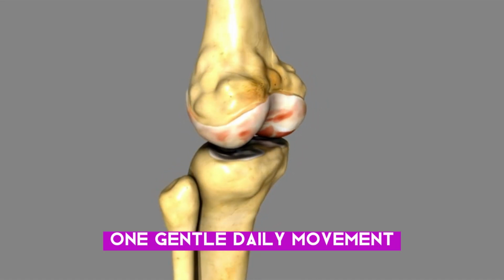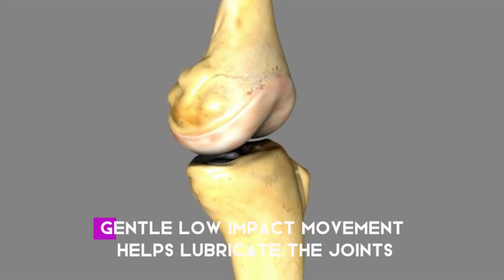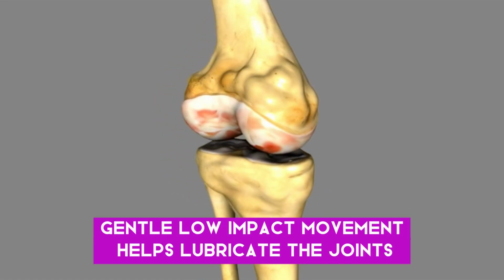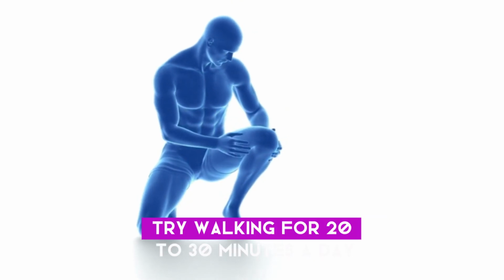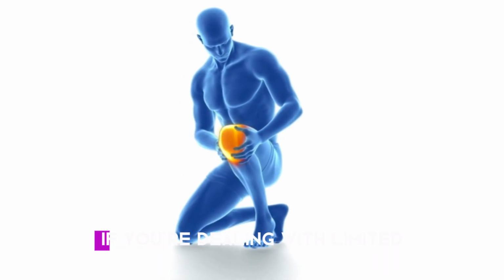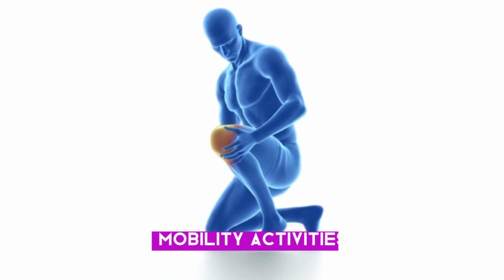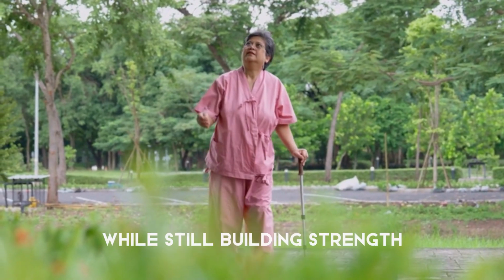1. Gentle daily movement. Staying still actually makes joints stiffer. On the other hand, gentle, low-impact movement helps lubricate the joints, improve circulation, and strengthen the muscles around them. Try walking for 20 to 30 minutes a day, gentle stretching, or even seated chair exercises if you're dealing with limited mobility. Activities like Tai Chi or swimming are excellent too. These are easy on the joints while still building strength.